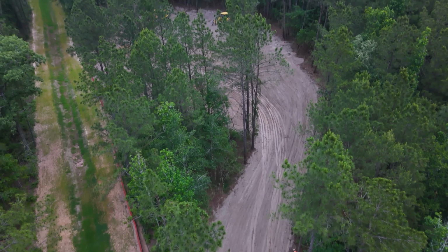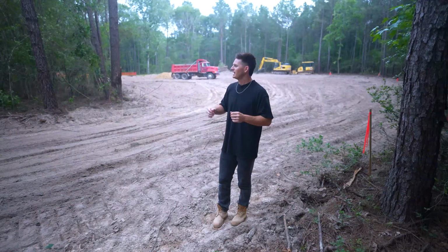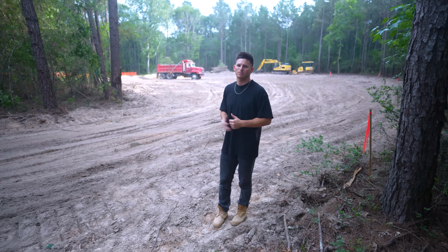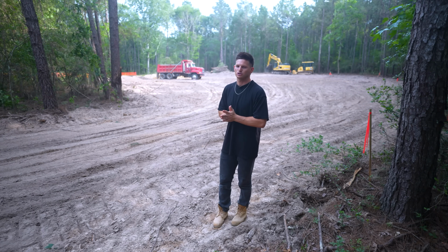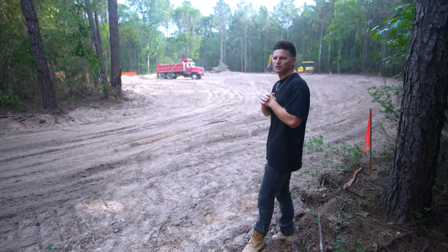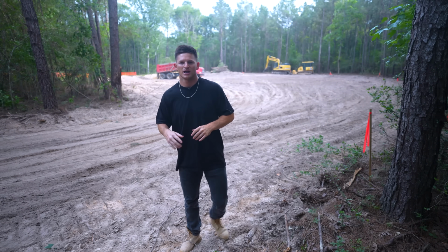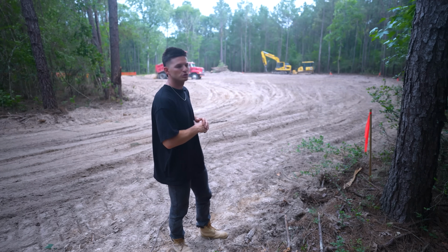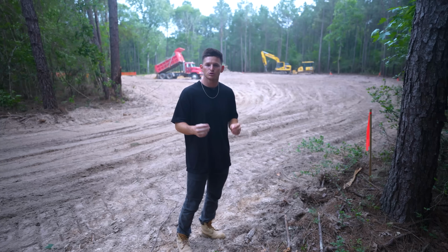So we got a 30-foot wide area cleared for the driveway, and I made sure to clear it about 5 to 10 feet outside of the driveway on both sides. That way we don't have any trees die in the future from putting the concrete driveway right over the top of the root system. Of course, we cleared the entire house envelope pad area as well as the pool envelope area, completely cleared, took out all the roots from below. You have to take out the entire root system.